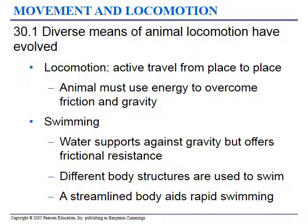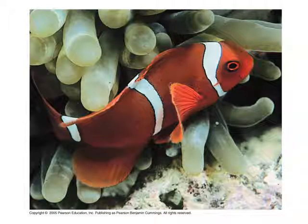So there are different body structures for animals that swim versus animals on land, and their body is going to be streamlined to aid rapid swimming. Now, I know you've never seen a race car shaped like a fish, but they've actually used some of the aerodynamics of fish and dolphins and other things, tuna, I believe, as well, to look at the aerodynamics of race cars and airplanes and other things, because what works for them in the ocean also works as you move through air. And yes, that's the cute little clownfish, just showing it being aerodynamic.